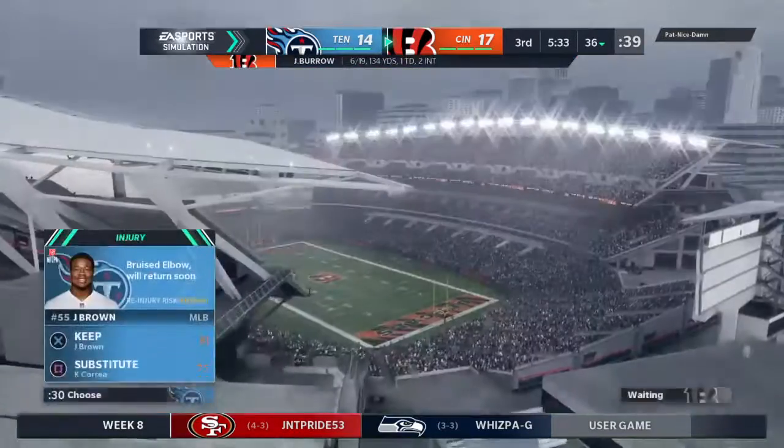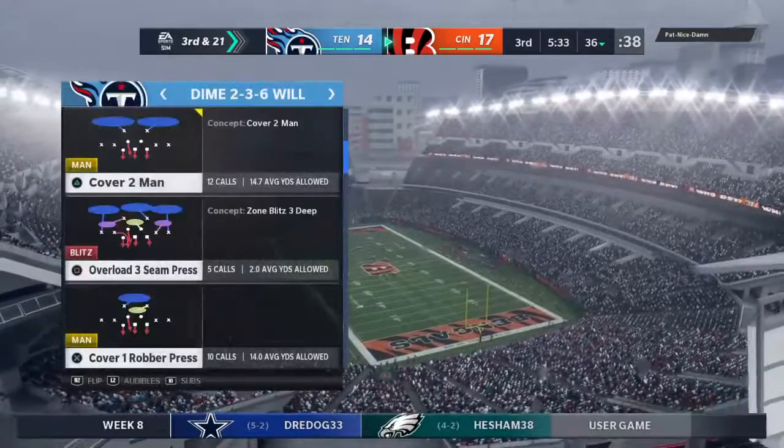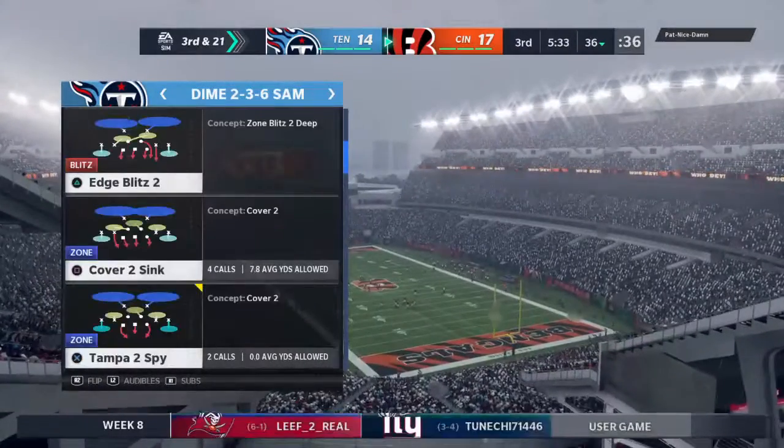And this one incomplete. Too much contact to hold on to that one, and it's 3rd down. Higgins was the intended target, and it'll bring up 3rd down.